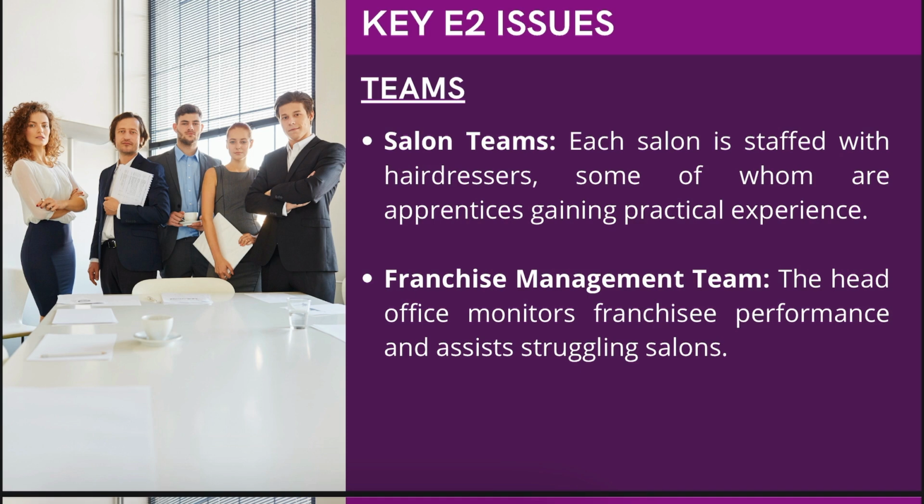So therefore, a salon needs to work as a team. Then there is a franchise management team in the head office. They need to work as a team in order to make sure franchises are performing well and to assist franchisees that are not doing well.